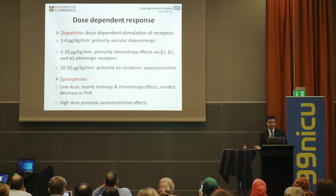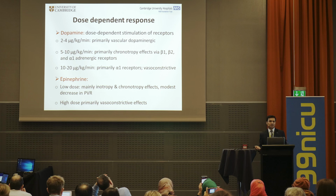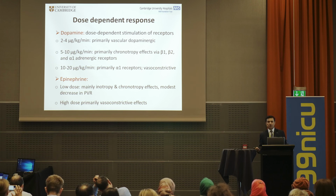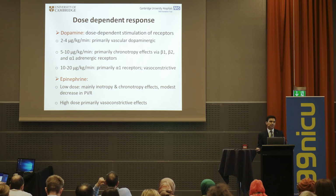Similarly, epinephrine at low dose is a fantastic drug, absolutely great drug, because it not only increases your inotropy, your heart contractility, but also a slight modest increase in the systemic vascular resistance. So it increases your numbers as well as your cardiac contractility, both really. But again, at high dose, be mindful, if you use more than 0.4, it will definitely lead to more vasoconstrictive effect, and there may be some increase in the pulmonary vascular resistance, but that evidence is poor.